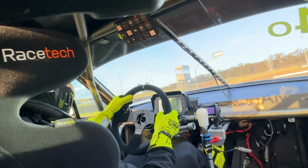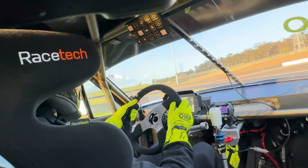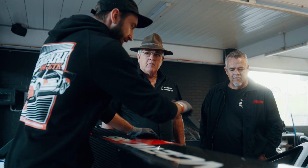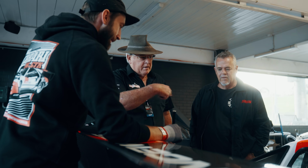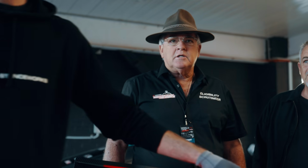A shift from second to third occurred without any input from me, so I let off and I brought it in. Solving the mysterious fuel leak was going to be simple. It just required a bit of basic re-engineering on our fuel cell vent line. Moving it to the other side of the car would circumvent the issue, but that's just one problem solved.